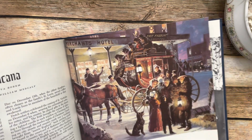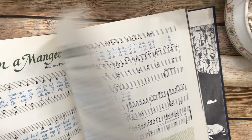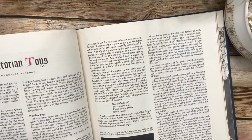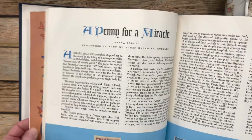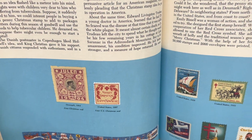This is a really big book. I'm having trouble getting it in there. And some music in there. So, super fun. I'll have fun just looking at this. And then there's those stamps and stuff.